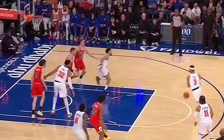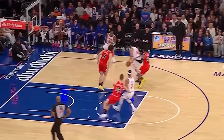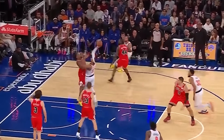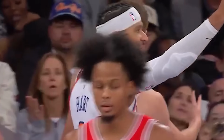Guards like Brunson, Clarkson, and McBride combined for 54 points, 11 assists, and 8 rebounds. They hit 5 threes between them and handled their matchups efficiently. On the wing, Bridges, OG, Hart, and Shamet added 54 points, 20 assists, 13 rebounds, and 9 steals. That kind of wing production just overwhelms defenses.